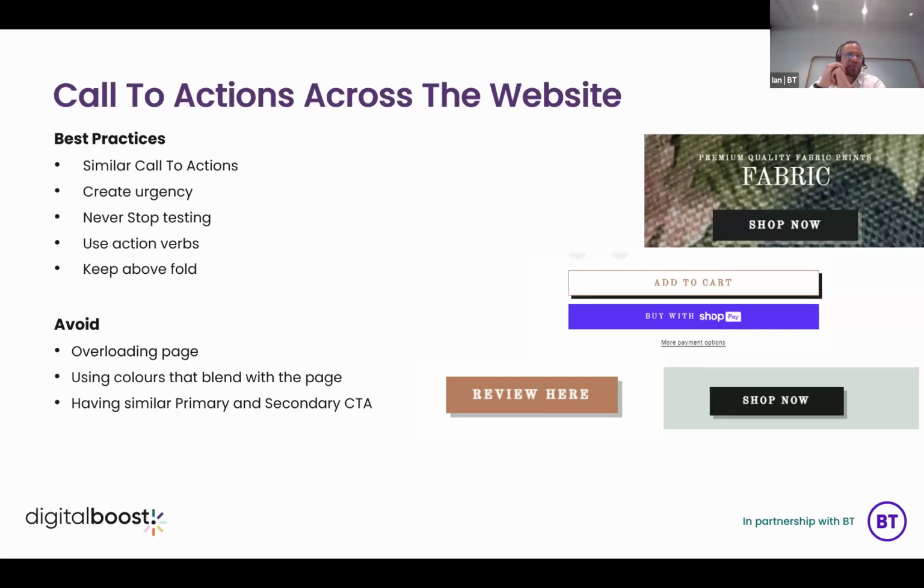Okay, use actionable verbs. You want your audience to do something. You want them to convert. So what words could you portray? Keeping it above the fold. Again, when people visit your website, make sure whatever you want them to do is at the top of the page, within the hero image. As soon as you land on your page, get people to either fill out a form at the top, or shop now, find out more, or buy our products today.